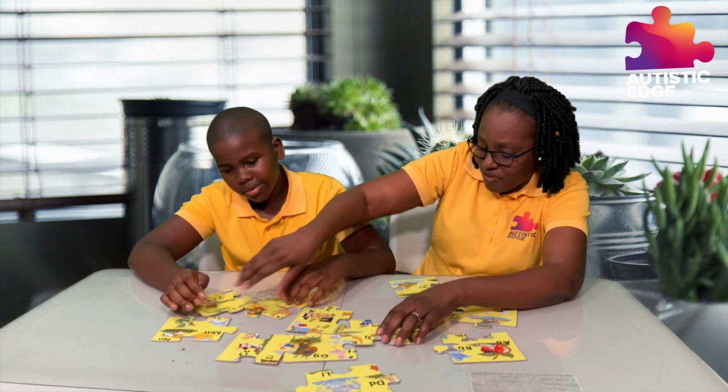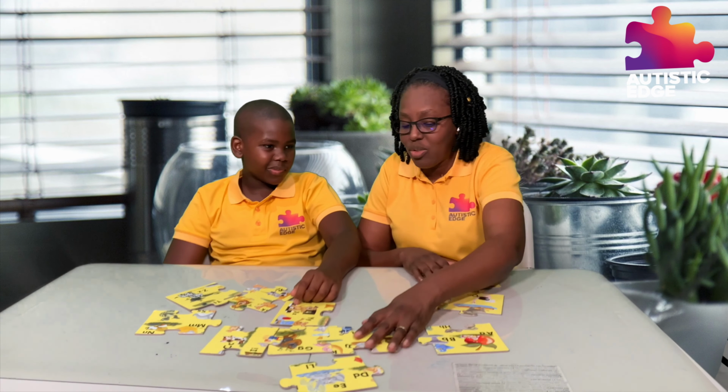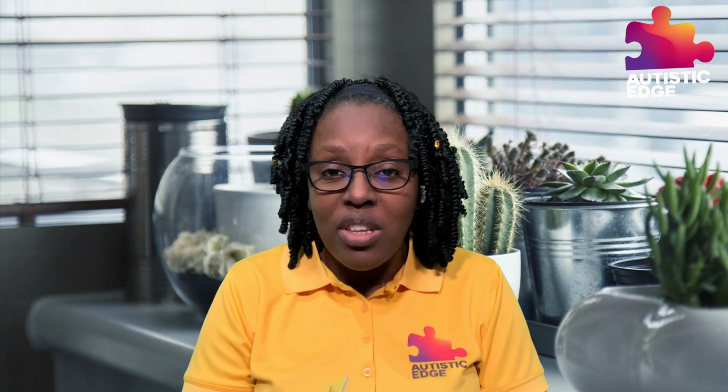Now, we had Alex fix this together, and it took him a little time, but he eventually got it, of course, with almost no prompting. I was so proud of him. He did a very good job. But here are some of the benefits that you can get from using a puzzle game with your child.